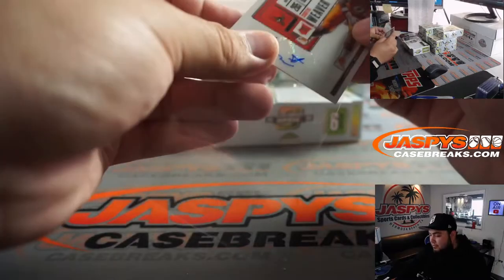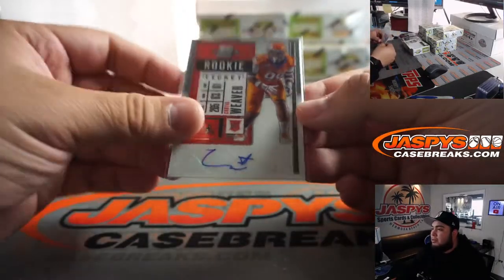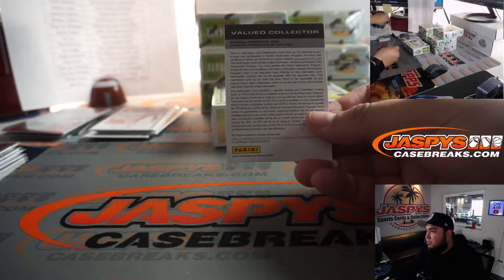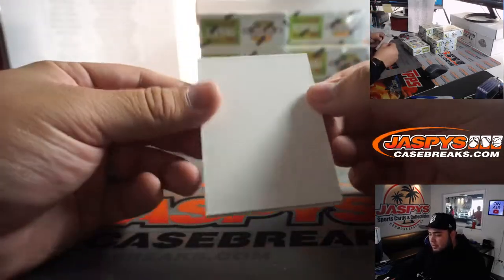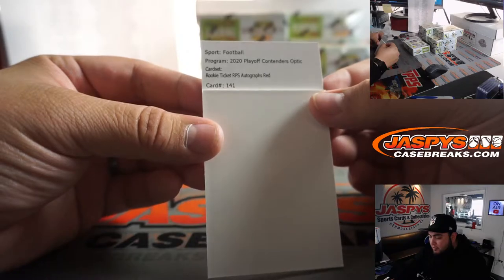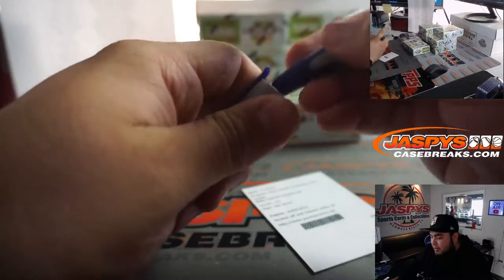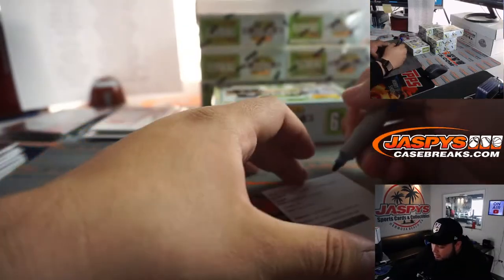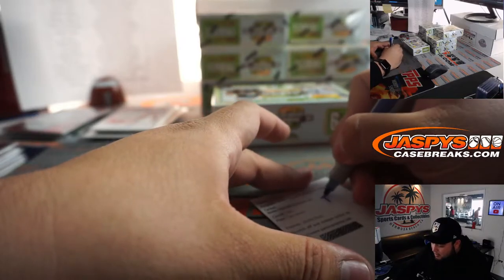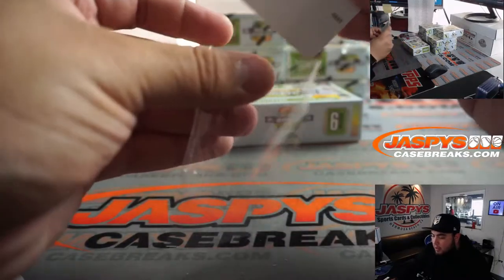Curtis Weaver. And I want to say, guys, mostly all my bigger hits have always been with this dude. I don't know why. They're always linked that way. This is one of the first times I've seen him win a redemption. Let's see who this is. Rookie ticket RPS, autographs red, card number 141. Tyler Johnson. Wow, that's like one of the first times. All the Herberts and Tuas and Burrow that I hit on YouTube or on Instagram on Friday, they were all with Curtis Weaver. Paul with the Bucks.